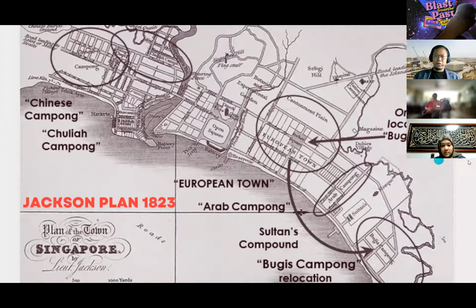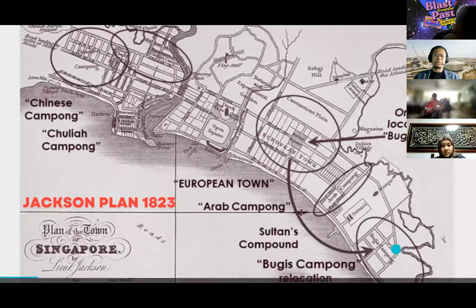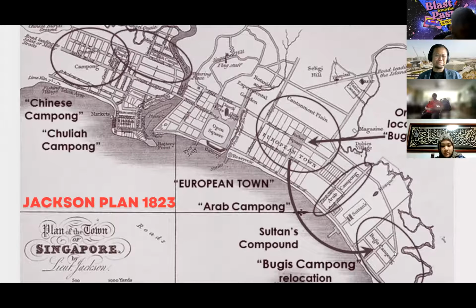So the original Bugis town, the circle there labeled as European town, they were transferred towards the east of the Sultan's mosque and the palace, and that's where Bugis Kampong is. So you know now that Bugis Kampong is known as Bugis Village, right? So that's how it was.